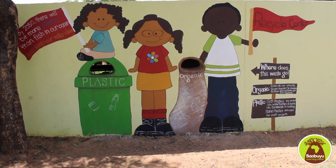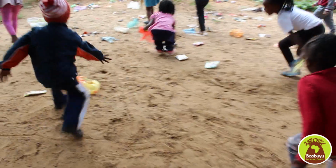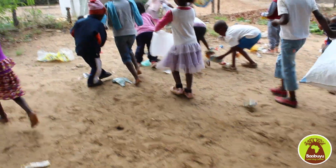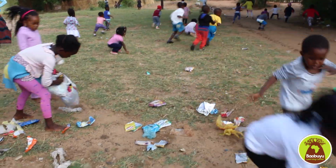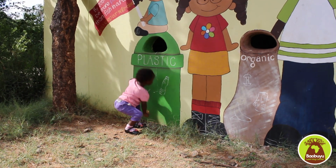This year at school, we'll be learning a lot about the planet. And from what we can see, it's going very good. That's why we have built Mwandi's first ever recycling center. Once a month, our school and the kids in our community collect plastic and organic materials from the compound. We put the waste in our recycling center where it will later be sorted.